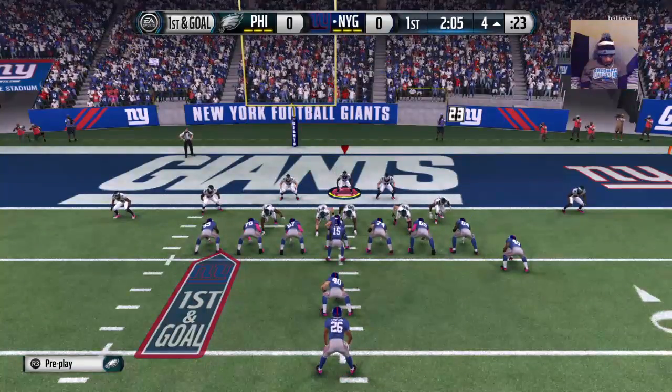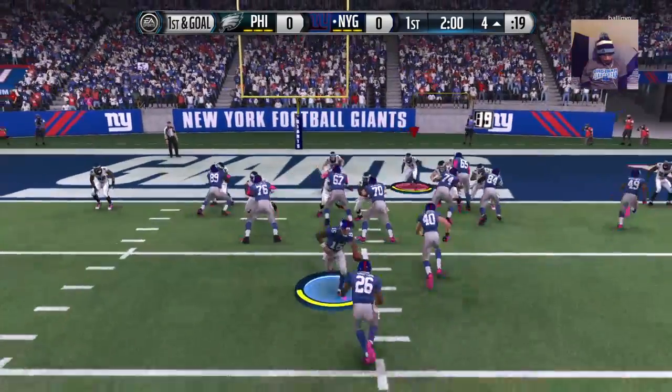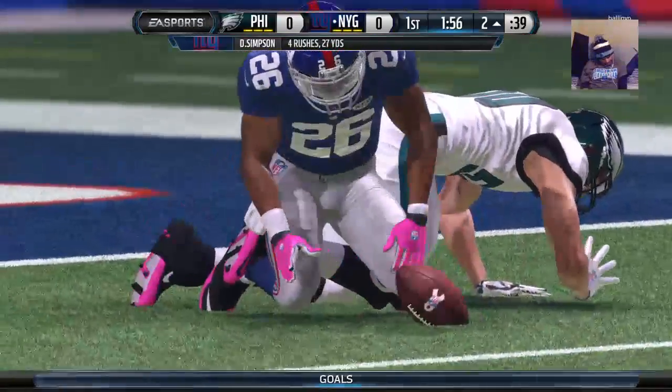The Eagles packing the box here. 46 formation. 1st and goal from the 4. Handoff out of the I. Connor Barwin makes the tackle.